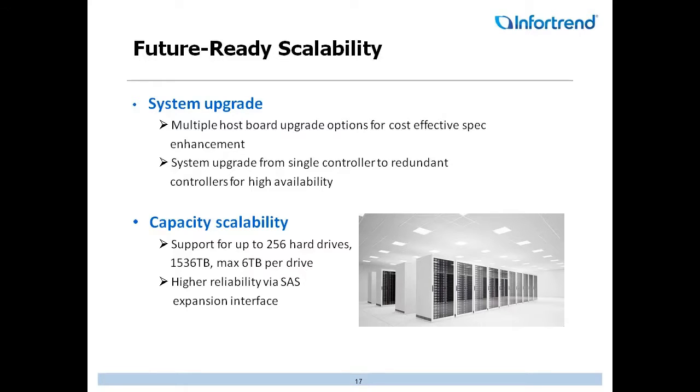So with our I/O board technology that we have, with the ability to change those out at any given point in time. If I wanted to start somebody with 1 gig iSCSI now and move them to 10 gig E, I can easily do so. Being able to move from a single controller to a redundant controller unit, I have the technology to do that as well.